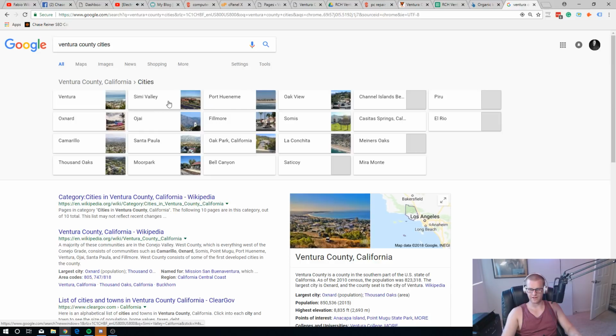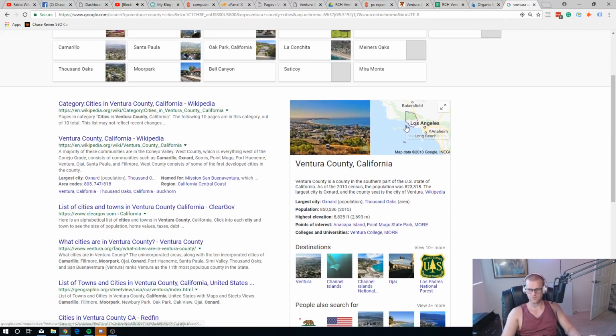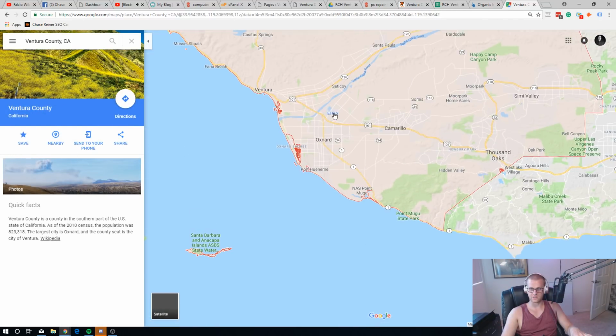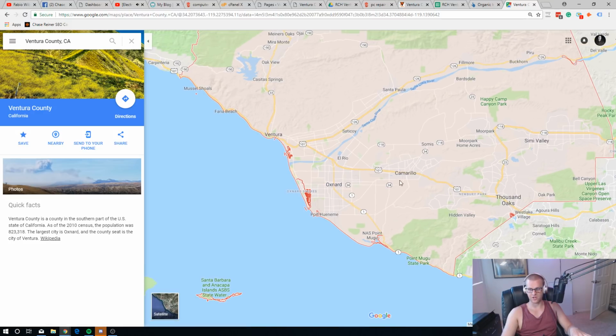Alright, so Simi Valley, Port Hueneme. So we're only really interested in the major locations. Let me see if I can find... Because it might be that we want to actually create sub-pages for these separate locations as well if they're too big. See, like that's probably a sub-page we want to do.